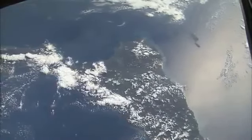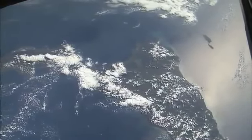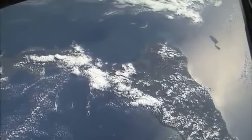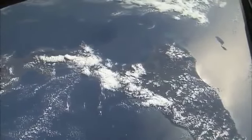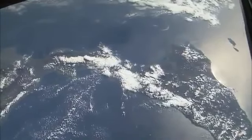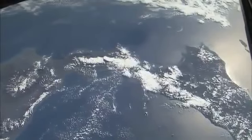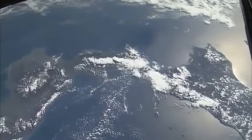This is the island of Sicily, with cloud over Mount Etna, so you can't quite tell that there's a big volcano in the middle of the picture right now. And there's the toe of the boot of Italy coming into the picture from the left. See a good example of sun glint on the right with the sea reflecting the sun.